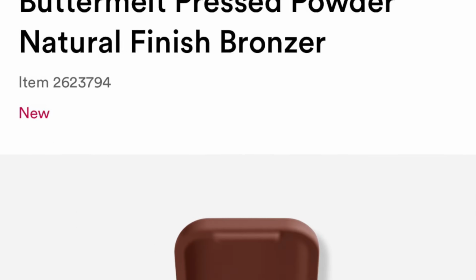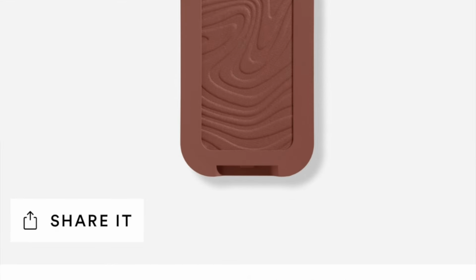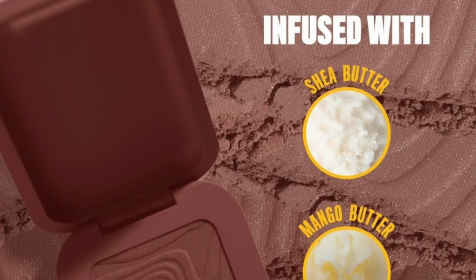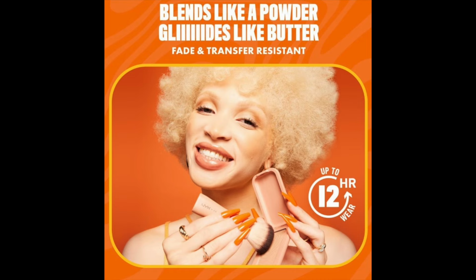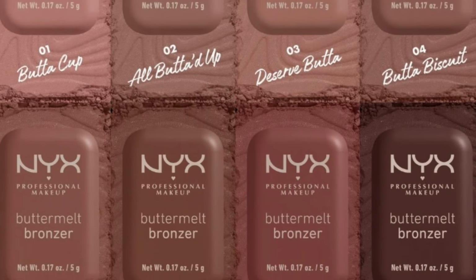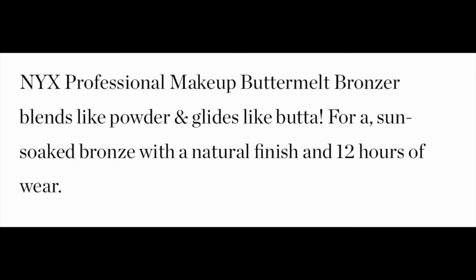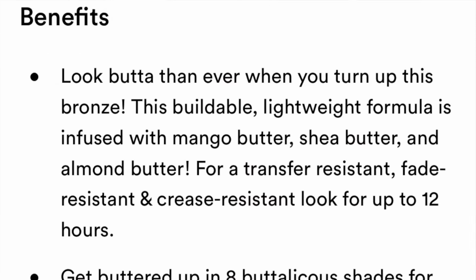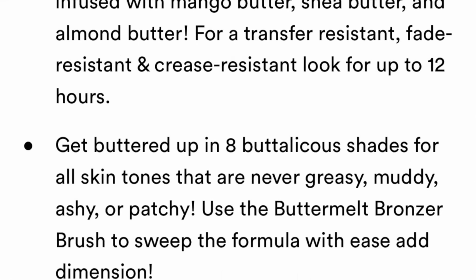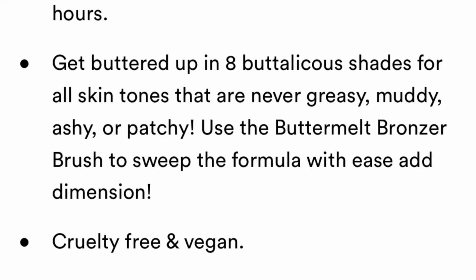The new NYX BUTTERMELT Pressed Powder Natural Finish Bronzers retail for $10 each. They come in 8 shades. I have the shade Butter Than You. This bronzer blends like powder and glides like butter for a sun-soaked bronzer with a natural finish and a 12-hour wear. This buildable, lightweight formula is infused with mango butter, shea butter, and almond butter for transfer resistant, fade resistant, and crease resistant look.